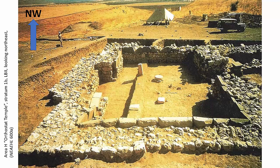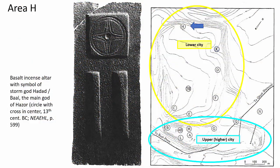One piece I didn't comment on earlier has to do with the column that you see just to the left of the far pillar base. So there's a vertical column. This is an incense altar, and we'll show a picture of that a little bit later. In fact, here is that basalt incense altar. Notice the circular symbol with a cross in the middle of it.